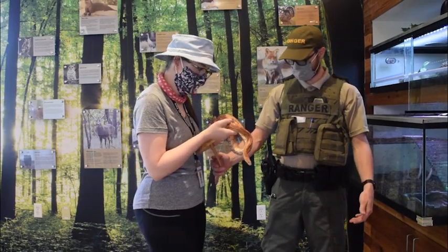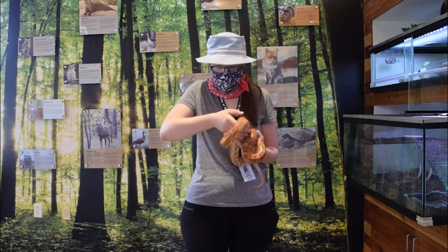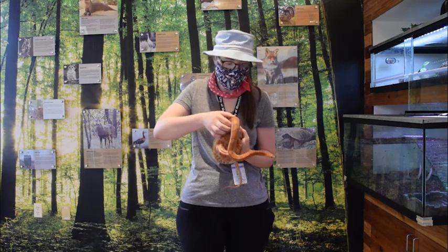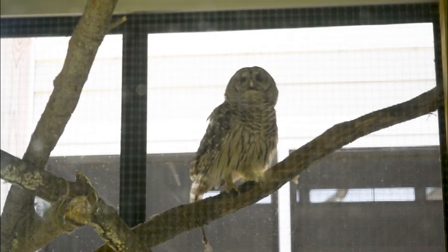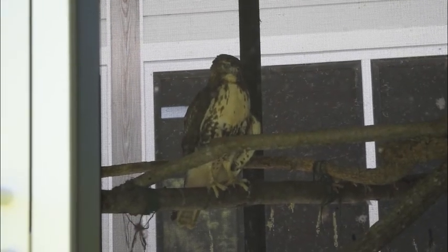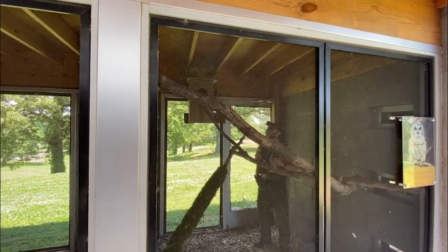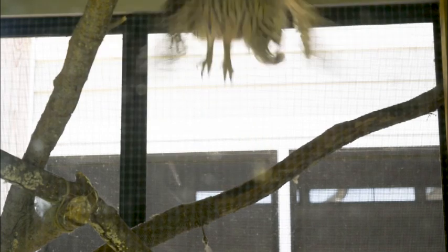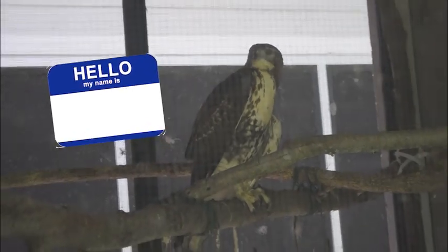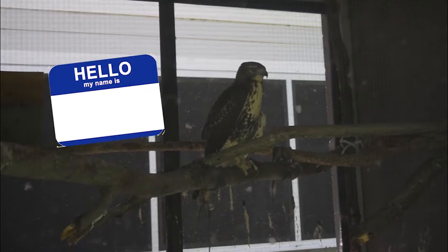Hello. Does he have a name? Sunny. Hello, Sunny. Somebody renamed him Colonel Sunny. They also have a barred owl named Barry and a red-tailed hawk. Mr. Hawk still needs a name, so be thinking of some great ideas to suggest because the park will be having a naming contest for him soon.